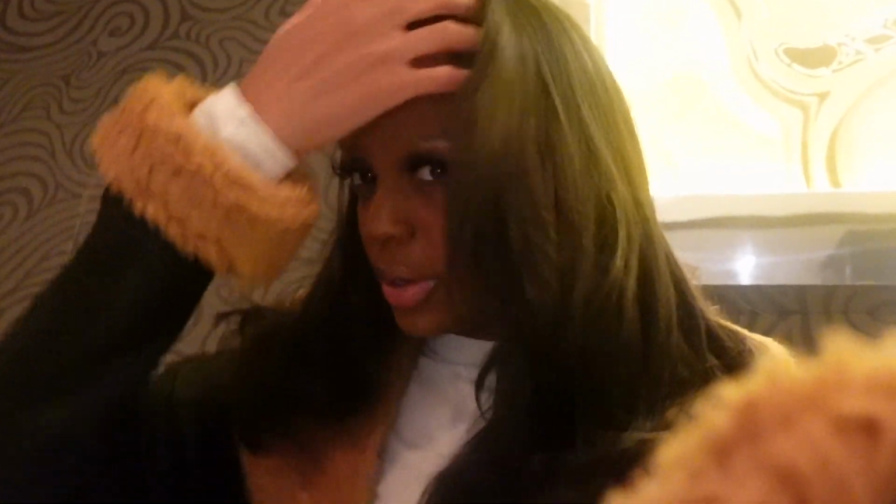Y'all, a lot to unpack. I don't even know if it is cold enough outside to be wearing this jacket, but at nighttime it gets really cold, so I'm wearing it. I don't care. Also, it was so hard to leave the house with the baby. She's asleep now, thank God. She's gonna wake up soon. I didn't bring her whole diaper bag in here. I literally just brought my purse.